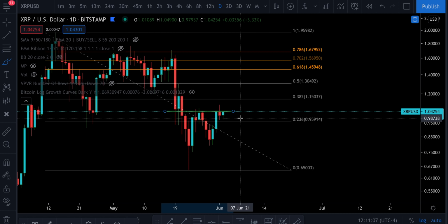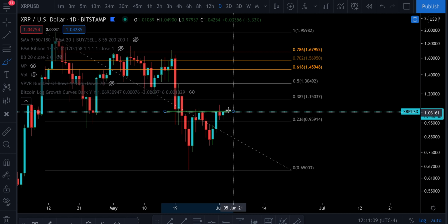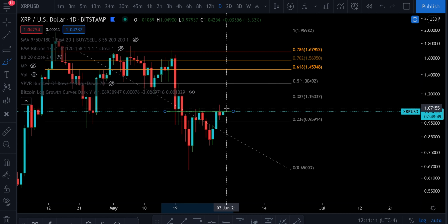Now, we haven't broke out yet. The breakout would be denoted by a daily close above this neckline's wick. In my opinion, I like when it's on the bullish side to be conservative, and when it's on the bearish side to be overly bearish, because that mentality gets you to not be a FOMO, just super entering trades at bad times.